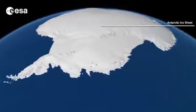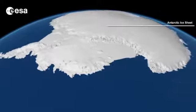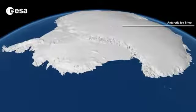Now, over the years, there have been conflicting results from the different satellite data on exactly how much ice Greenland and Antarctica are losing, but an international team of satellite experts has recently reached an agreement on the amount of ice lost over the past 20 years.